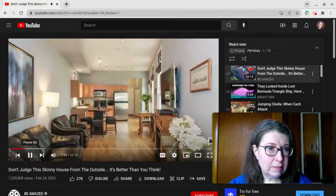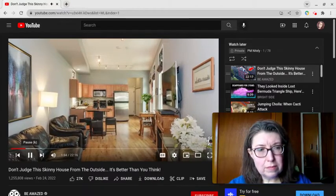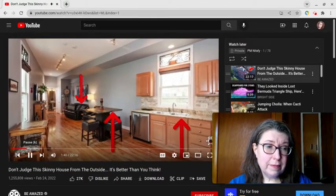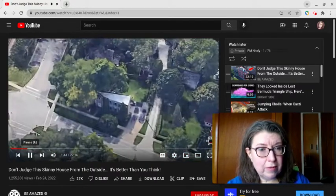With its strategic open floor plan, this house ditches excessive walls and instead allows rooms like the kitchen, dining room, and living area to seamlessly and spaciously flow into one another. This would be okay for a single person or just a couple. But I don't know about a family. Who needs walls anyway?